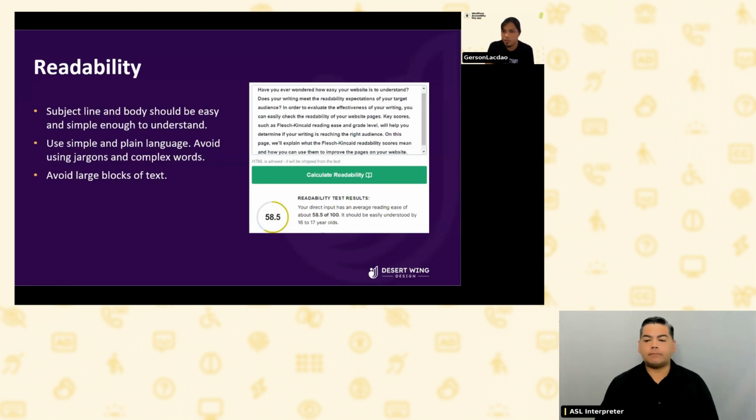And use simple and plain language as much as possible. Let's avoid using jargon. I know this can at times be really necessary.